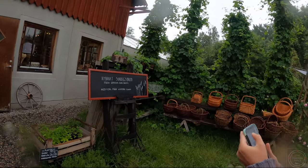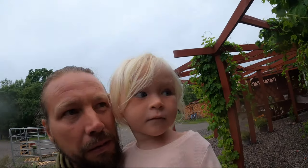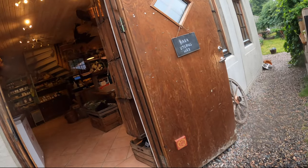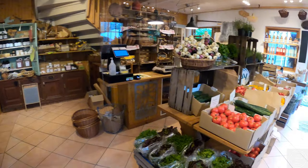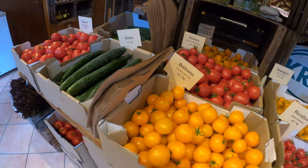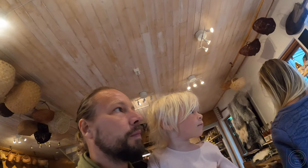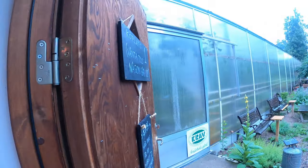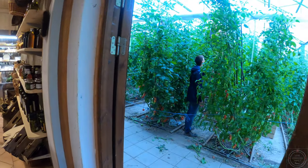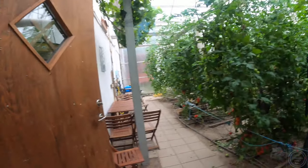But here we got the freshly baked bread. Sourdough bread. Maybe we should buy some bread. What do you think, Aurora? Yeah? Go inside, have a look. Greenhouse here as well. Wow, nice. Var är tomaten då, Aurora? Ja. Där. Så det var många.